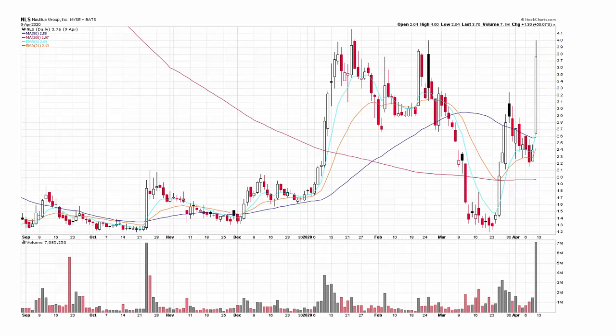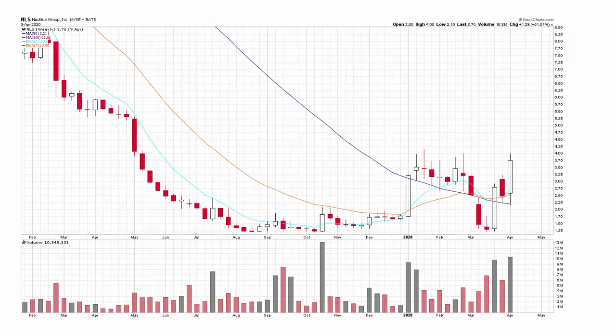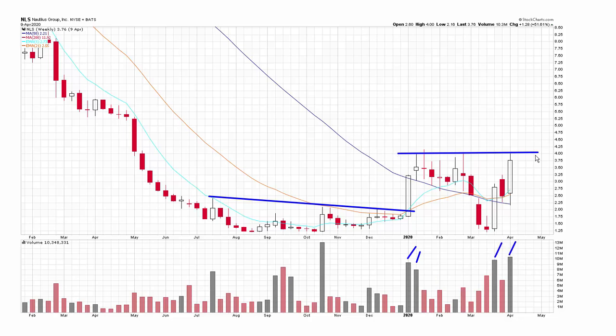So let's look at the weekly now. Here's the weekly, same chart. So there's your resistance at about $4. You can see the stock broke out of a nice base there. Volume, you can see coming off the March lows, volume. And then resistance there.